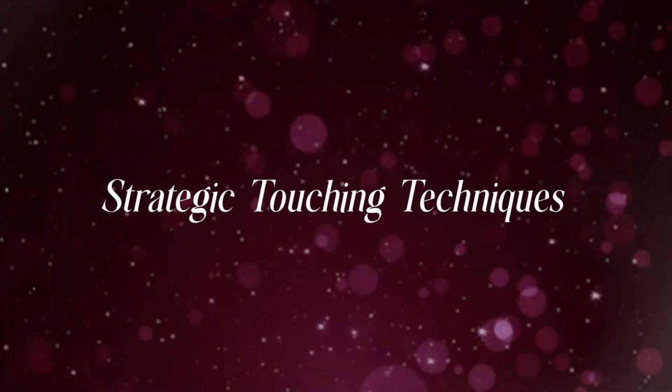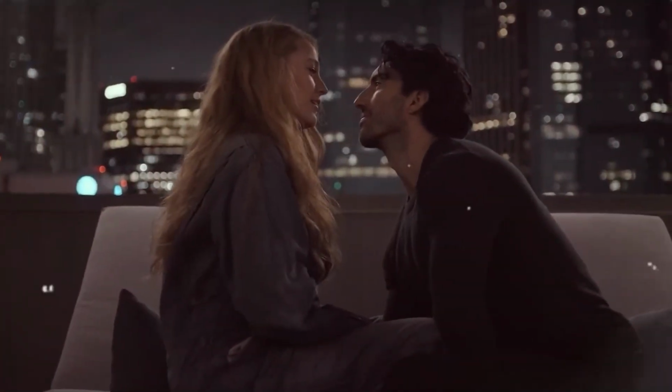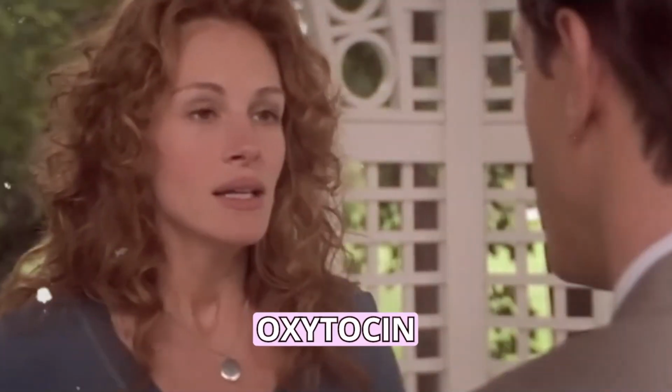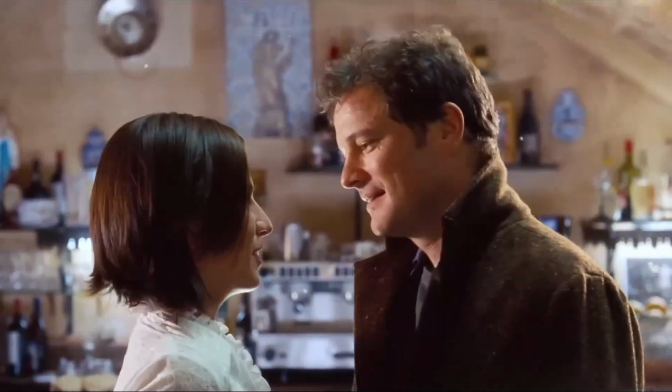Strategic touching techniques. Touch is one of the most powerful ways to create instant attraction. I'm not talking about anything inappropriate, just those innocent, brief moments of contact that leave him thinking about you long after. Research shows touch triggers the release of oxytocin, often called the bonding hormone. Even a brief, appropriate touch can create a powerful connection.